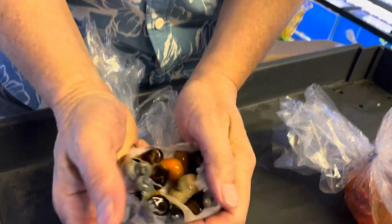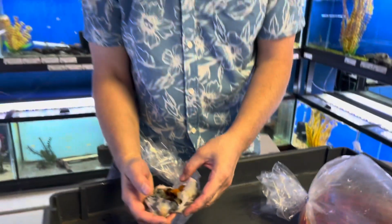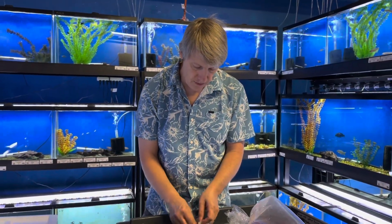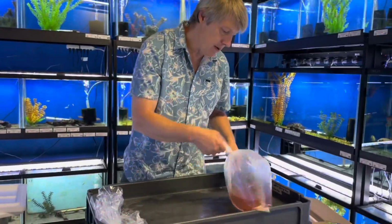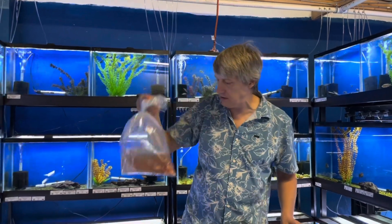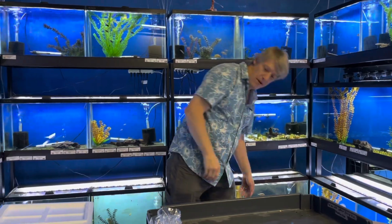Here we go. Nice variety pack of snails. I like the way these guys pack their snails in a paper towel. They usually come in really good shape that way, without breaking the shells or getting ammonia. So that's those guys, and a little bag of feeder comets. Waste a lot of space for them. We'll have to get those guys in the trough pretty quick. They look like they're in good shape right now.